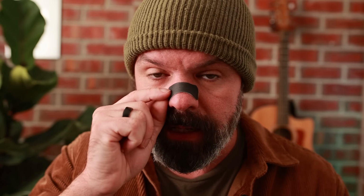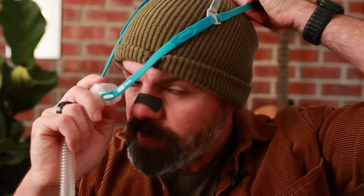I would walk around wearing this every day if I didn't look like a criminal. I know I already look like a criminal. You don't need to point that out, all right? But look at that. Do it. And you can do this with your nasal pillow mask. You don't really need to when you're wearing a CPAP mask because the positive airflow will open up your nostrils anyway, but you can do it if you want to.